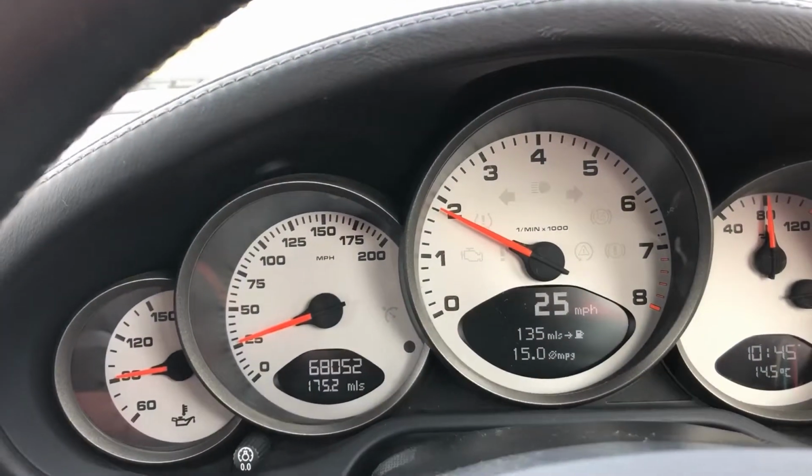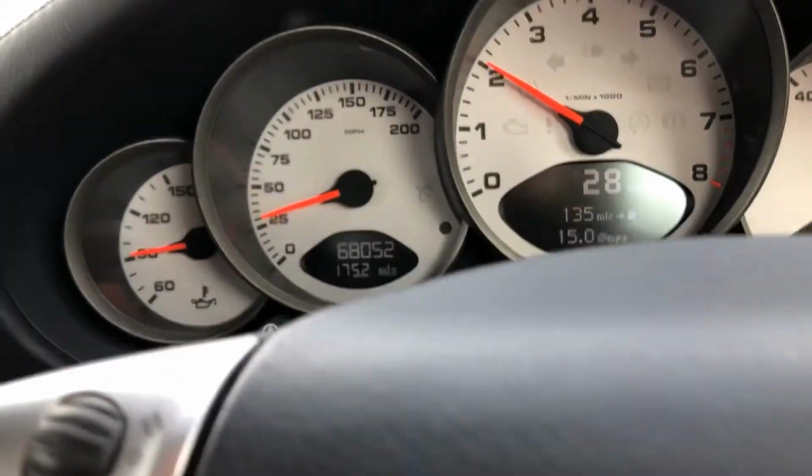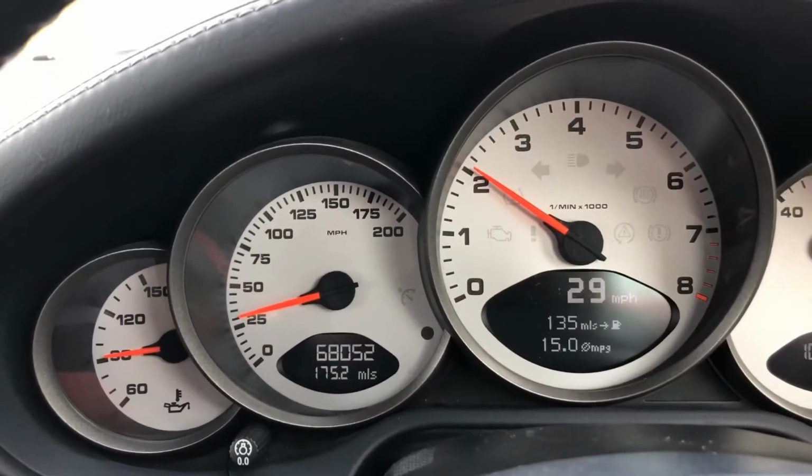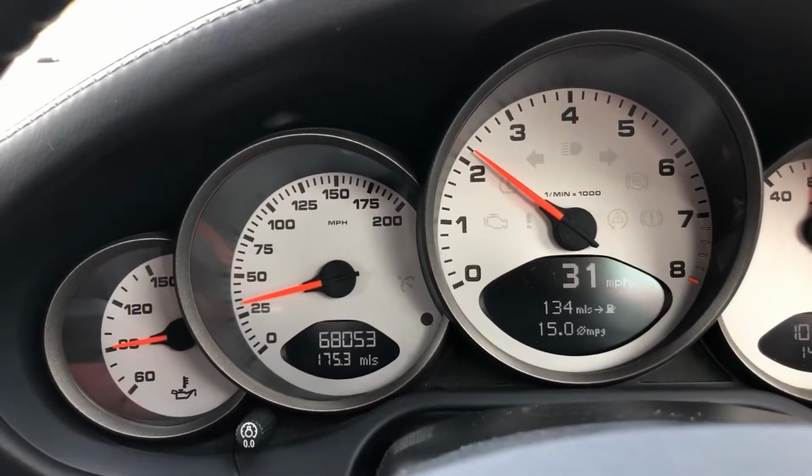Right, I've reset and I'm sticking at 30 miles an hour. In my third.